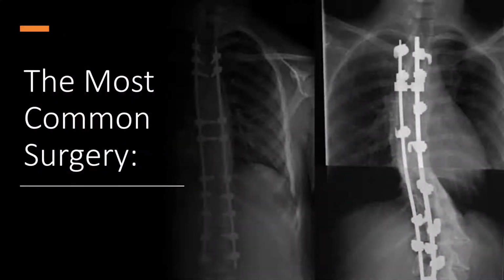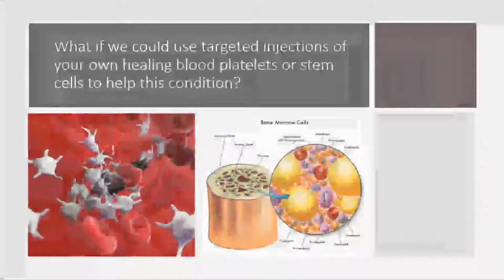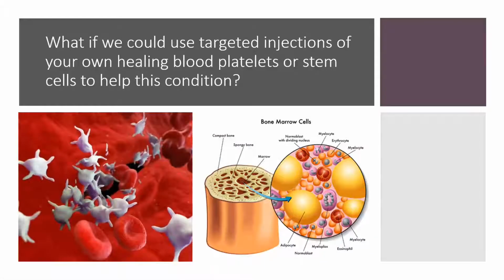The most common surgery that's done is some sort of long rod fusion, and you can generally straighten things if you've got adolescent scoliosis, but you can't really straighten things if you've got degenerative scoliosis. Now, what if we could use targeted injections of your own healing blood platelets or stem cells to help this condition?